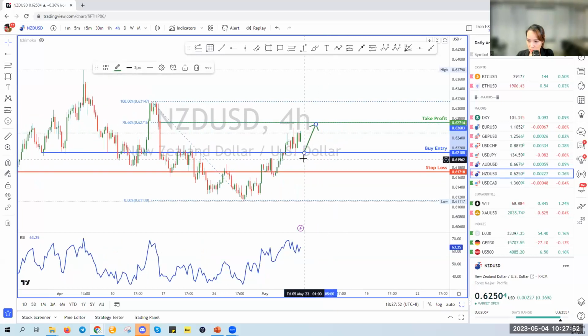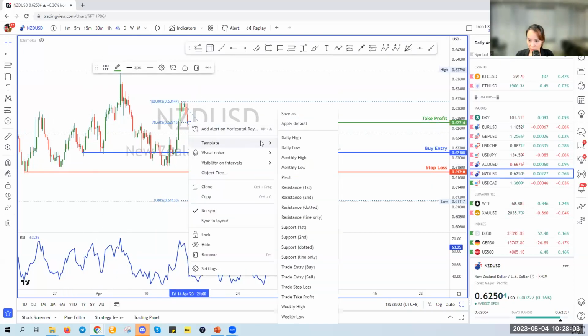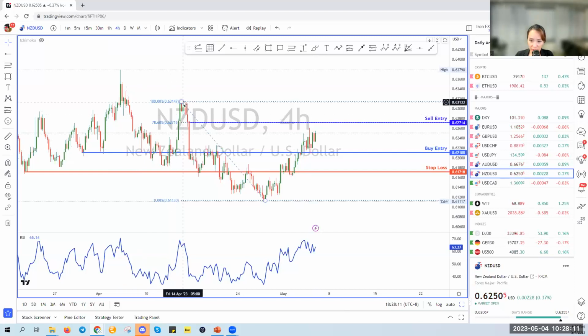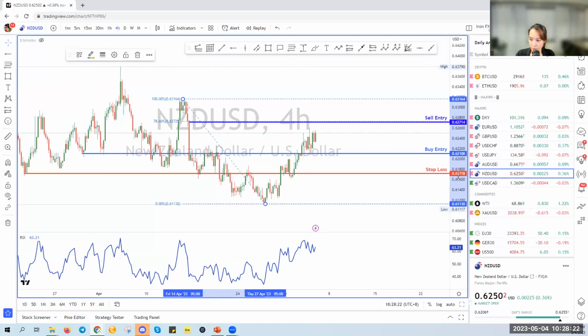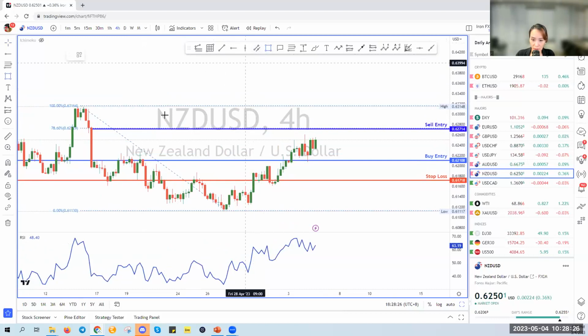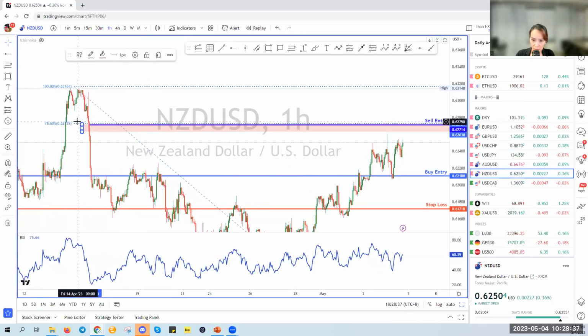Actually, you can see that price has already tested one time, and if you want to make a sell order, you can make a sell order at this level, like a sell entry, because it lines up really nicely with the 78.6% Fibonacci retracement. And then you can see there is a hidden supply zone here in H4, around this area. You can zoom into H1 to see these are confluences, right? This is the supply zone here, and it lines up with 78.6% as well.